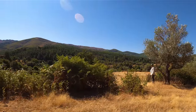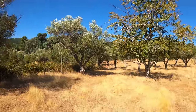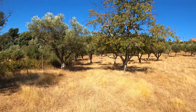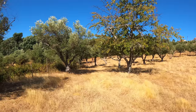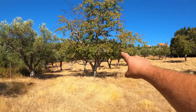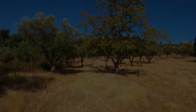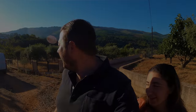Wow. You can see the girls down there. There's Zezza and Mariana, Pinto's wife. And the house, you can't see it now, but it's behind there. We walked down here. Wow.